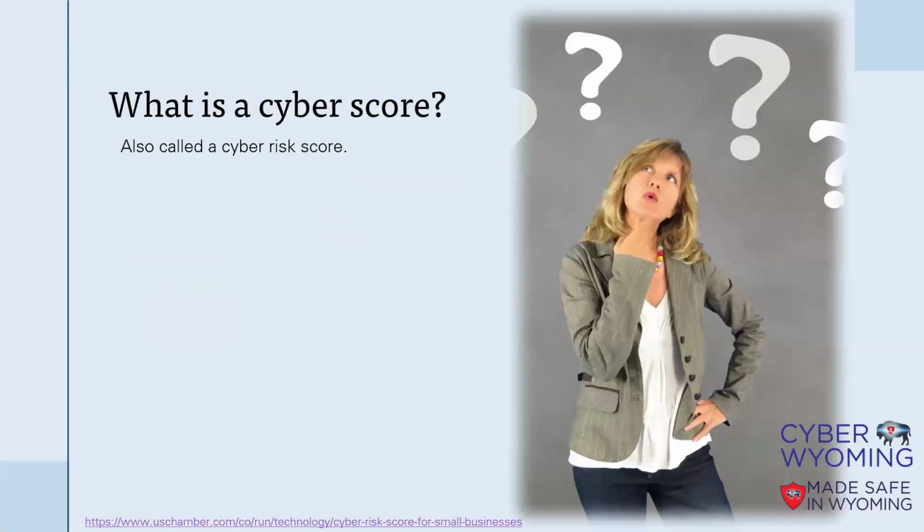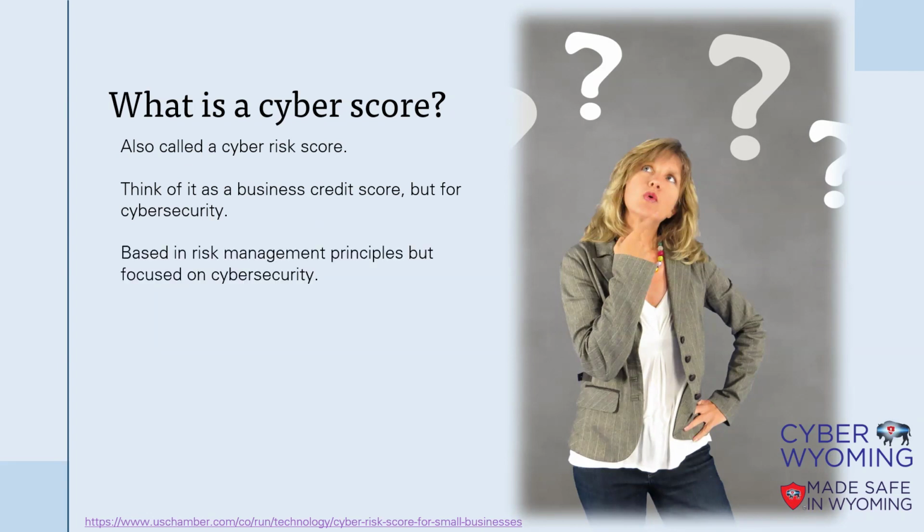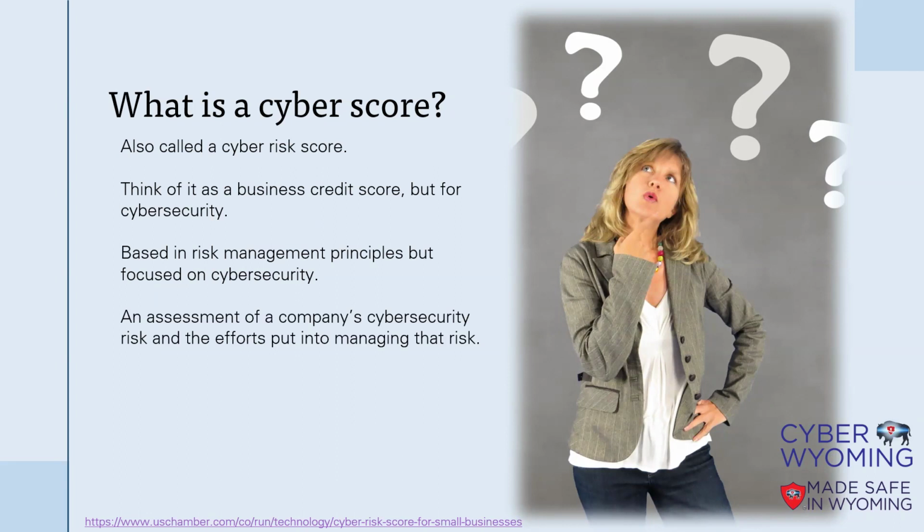So let's first start with what is a cyber score. A lot of people call this a cyber risk score. It is based in risk management. And I like to think of it as your company's credit score, but for cyber. It gives you an idea where you are in managing your online risk, your data privacy efforts, and your cybersecurity stance. The score is based in risk management principles, and it's an assessment, but don't let the word assessment scare you, and I'll tell you why later. It's really just a questionnaire.